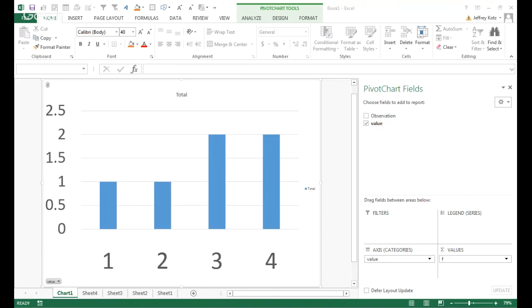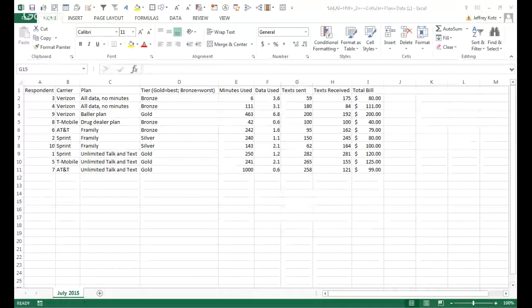Back to question 5. Using the cellular plan data. That cellular plan data is here. Let me make sure that's what's being. Get to the cellular plan data. Cellular plan data. Determine the median tier.